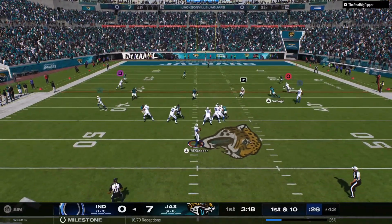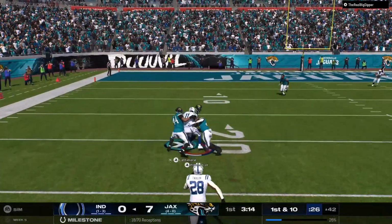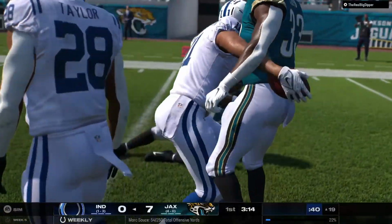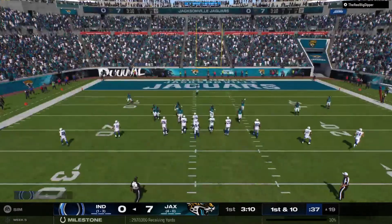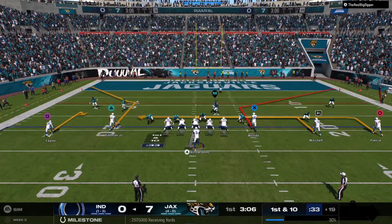Now it's Richardson. This will be taken in by Michael Pittman, and they'll wind up getting this one all the way down inside the 20. 23 yards, the final tally. Clock rolling as we hit the midway point of this first quarter.